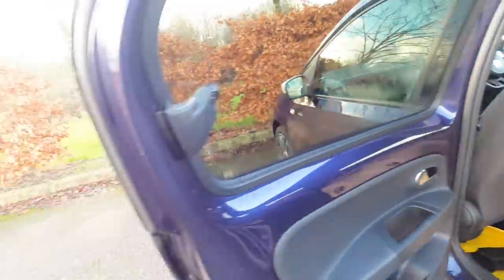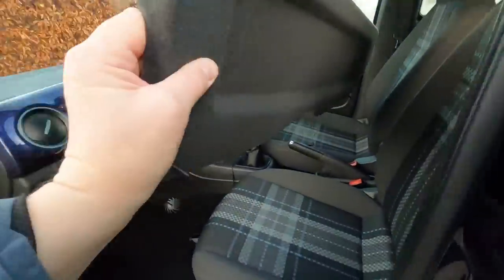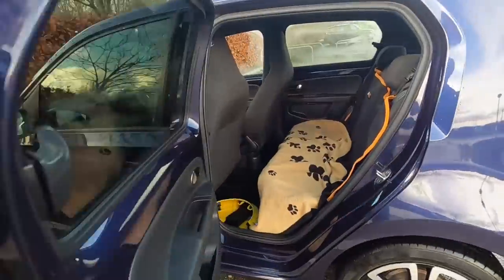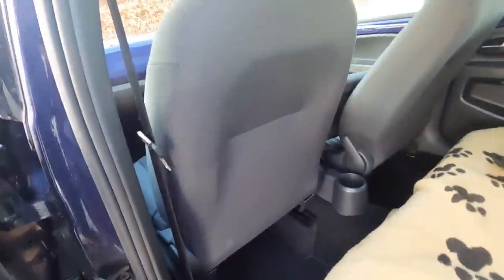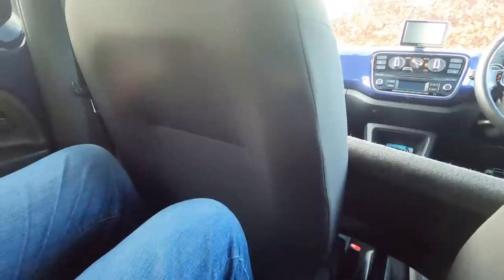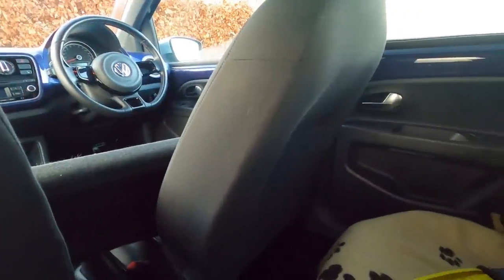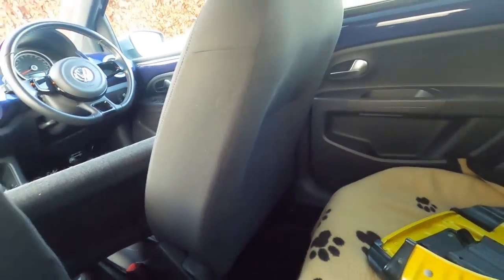Now, there's not a huge amount of room. I'm going to have to move this now. Let's get that out of the way. Let's move the seat forward a bit. I've got my little lock in the way there. But if you get in the back and you've got the seat reasonably far forward, there's a reasonable amount of space in here. We have had two fully grown adults in here. Just have to move the seat forward a little bit, and it's reasonably comfortable.